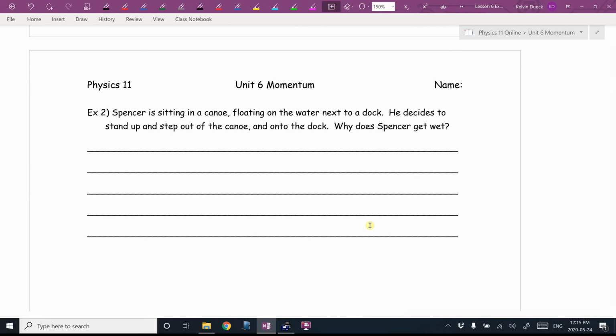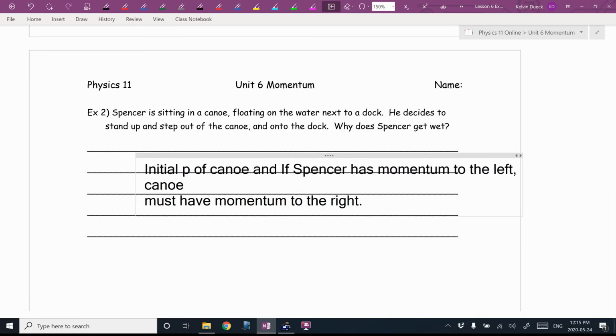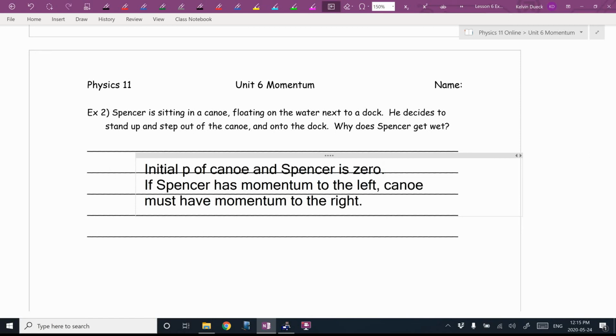So let's say it this way. If Spencer has momentum to the left, canoe must have momentum to the right, since their initial momentum is 0. You know what? Why don't I add that as a precursor sentence? Initial momentum of canoe and Spencer is 0, period. So if Spencer steps to the left, the canoe is going to move to the right. And because Spencer probably has more mass than the canoe, for the momentum to be equal, the canoe is going to have to move to the right with a greater velocity than Spencer is stepping to the left.